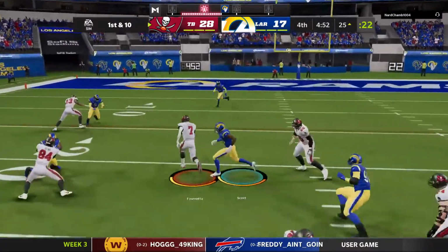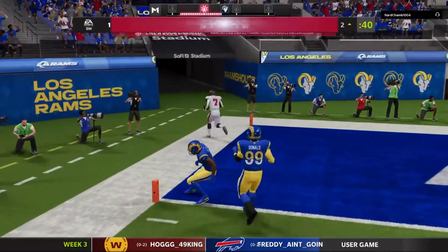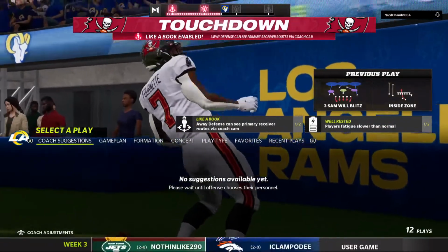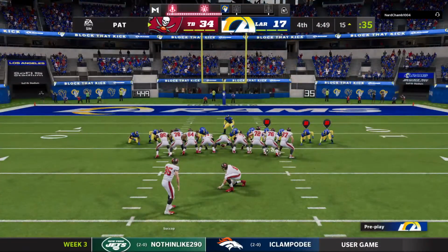Fournette running out of the gun. Open space inside the 10. And he's into the end zone. Touchdown, Buccaneers. Leonard Fournette. His 3rd touchdown now on the year.